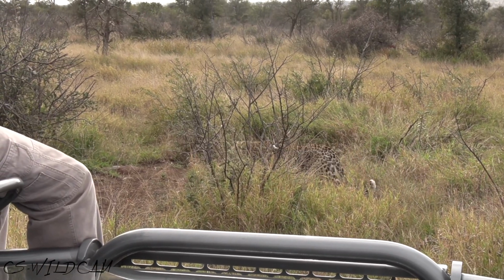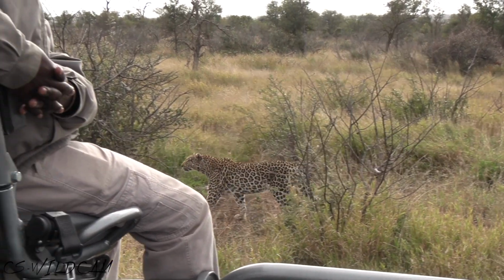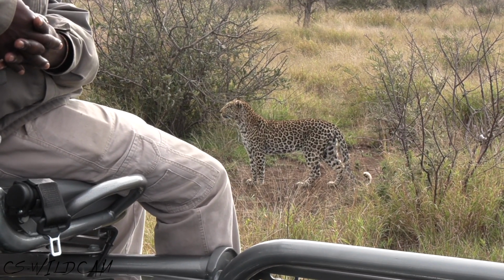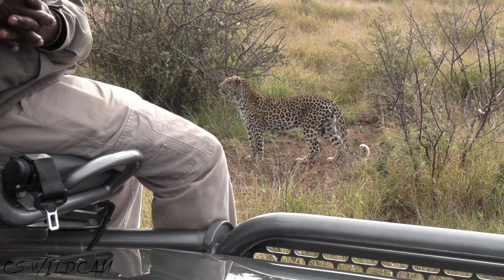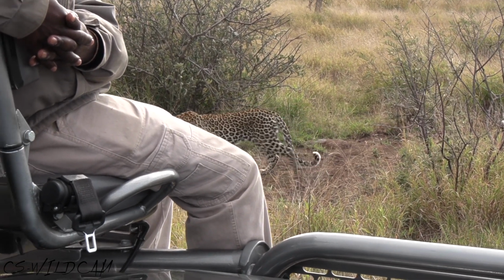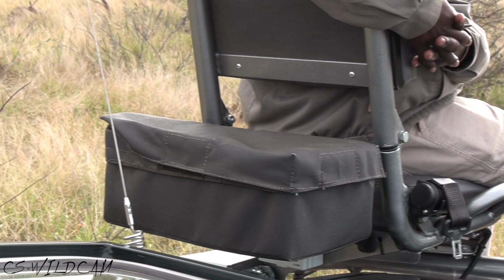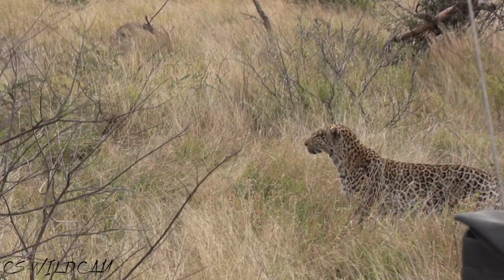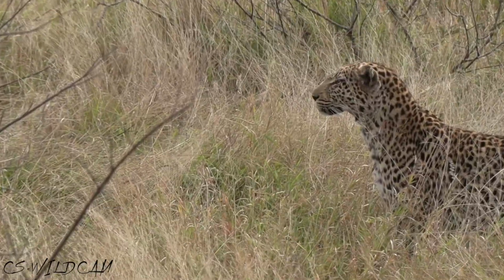So Tumbela has decided to come out of that grassy layer over there. She had a quick nap and she saw that the impala became quite complacent and started moving in the opposite direction. So she's going to close the distance and she's going to take her time. As we know, the experienced female leopards, they don't rush this.